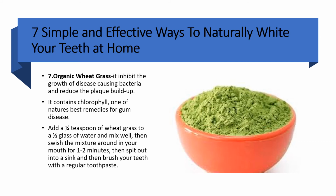Add a quarter teaspoon of wheatgrass to a half glass of water and mix well. Then swish the mixture around in your mouth for 1 to 2 minutes. Then spit it out into a sink and brush your teeth with a regular toothpaste.